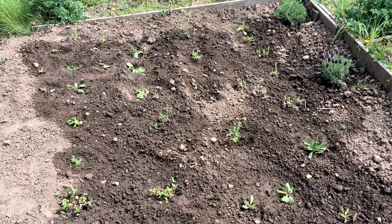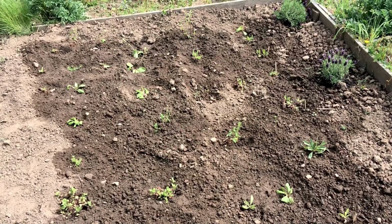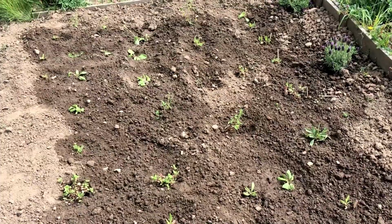So that was an absolute mammoth task to get the wildflowers in, because it's so hot and the soil is just such heavy clay. It was just baked, so I've had to water it and water it and water it to try and get the soil kind of workable. But yeah, so this is the new wildflower patch.